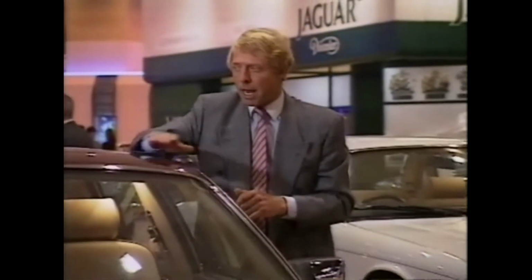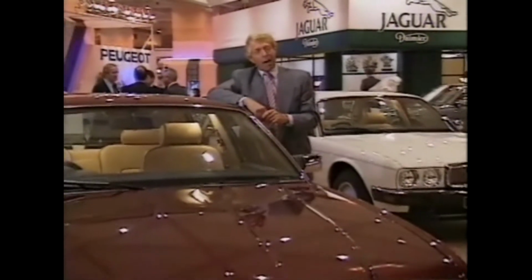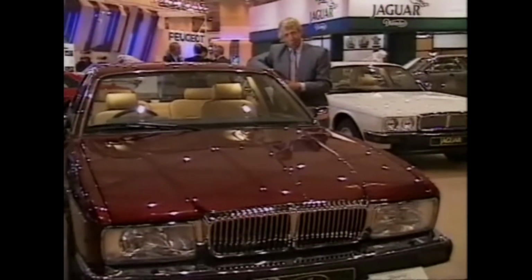Meanwhile, the company is showing here their updated XJ6, and since we saw it at Frankfurt, Chris has had a chance to see just how well it goes.